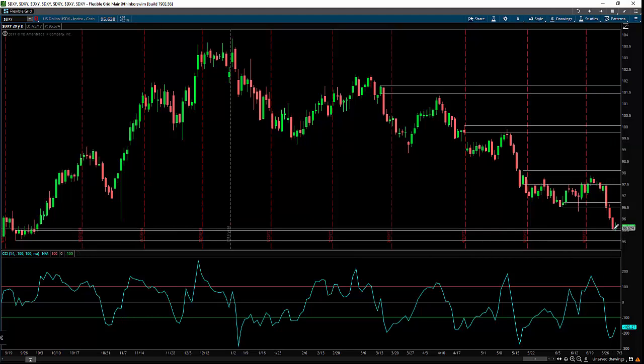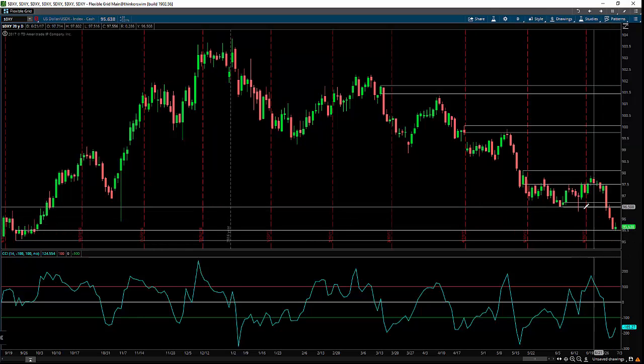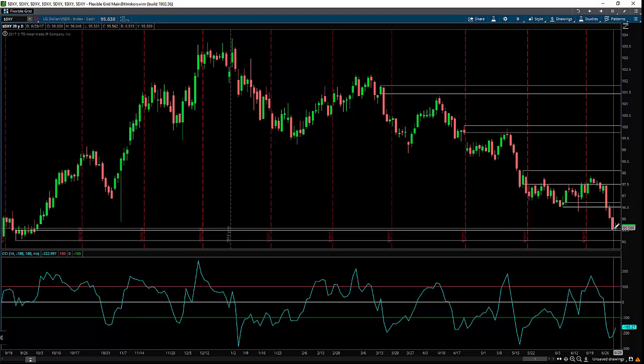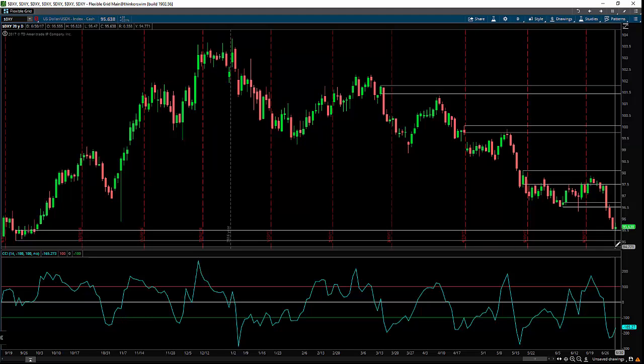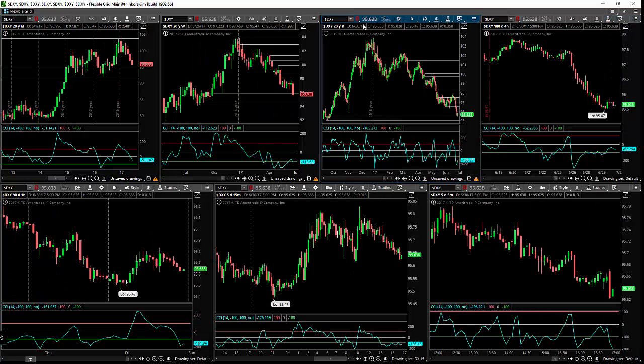Well, if we hold this demand area, we're likely to move to the upside, maybe to this supply area above, and then we're likely to turn to the downside and continue moving lower. That's what's likely to happen. Now, one of the other options is that we're not supported here and we just continue moving lower. So what we're going to have to do is look intraday and see how the market is playing out real time in the moment and actually trade accordingly. So let's have a look at the larger time frames.